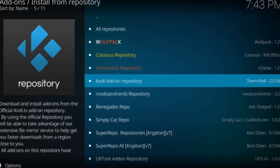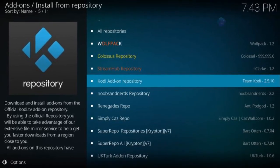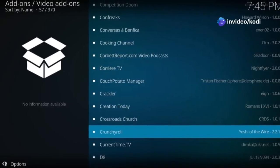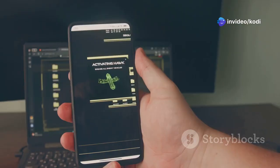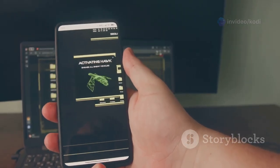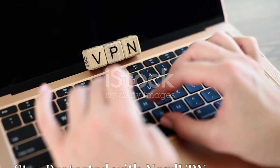Select addons, click on Install from Repository. Select Kodi Addon Repository, then go to Video Add-ons and choose Crunchyroll. Finally, hit Install, and Kodi will handle the rest. Boom, that's it. You've installed the Crunchyroll add-on. Now log in with your Crunchyroll account and you're ready to stream.